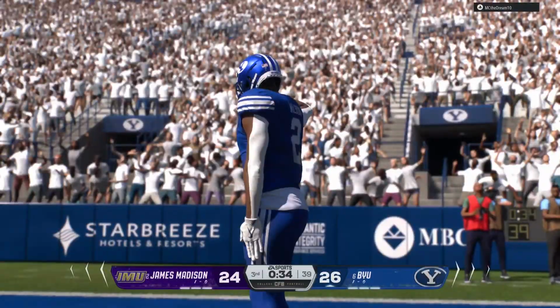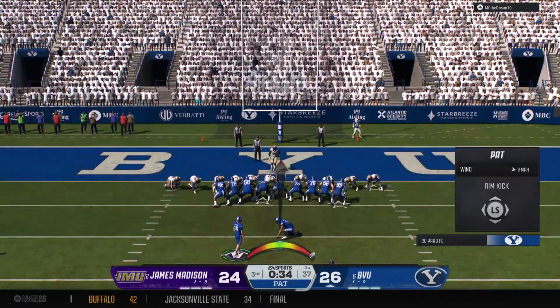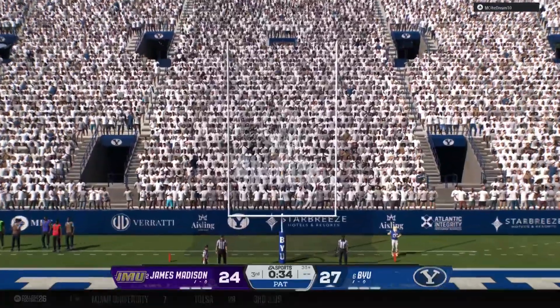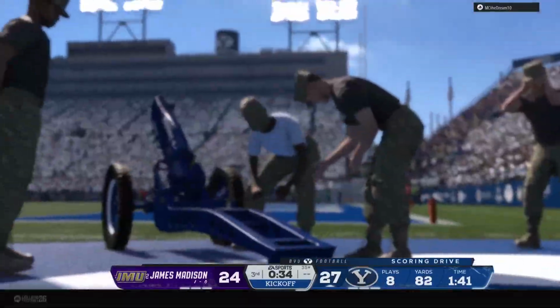This guy has a knack for the end zone, doesn't he? That's 2 touchdowns for this guy today, and I don't know if he's done yet. PAT puts him up 3.